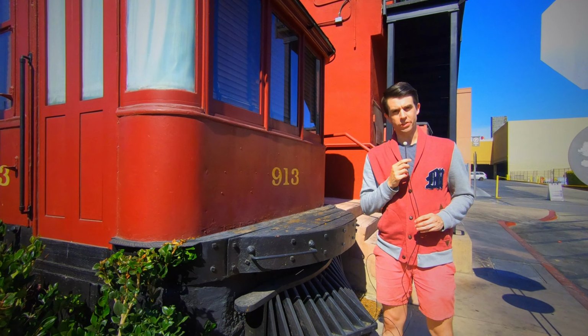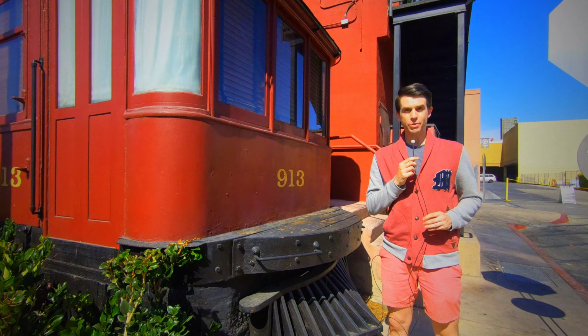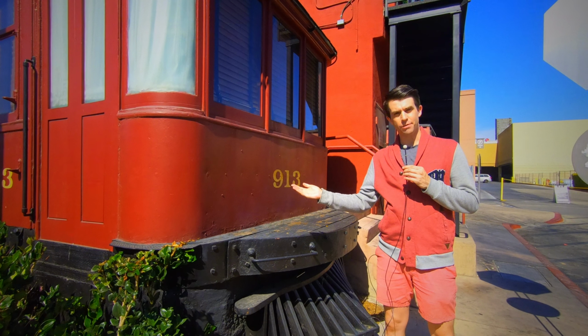And now for the crown jewels of this tour. There are still a few red cars that you can see, in addition to the one incorporated into the Formosa Cafe.